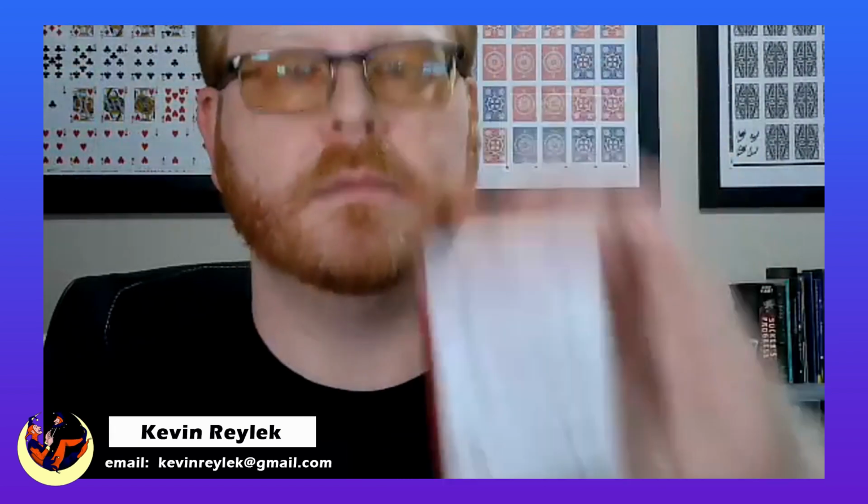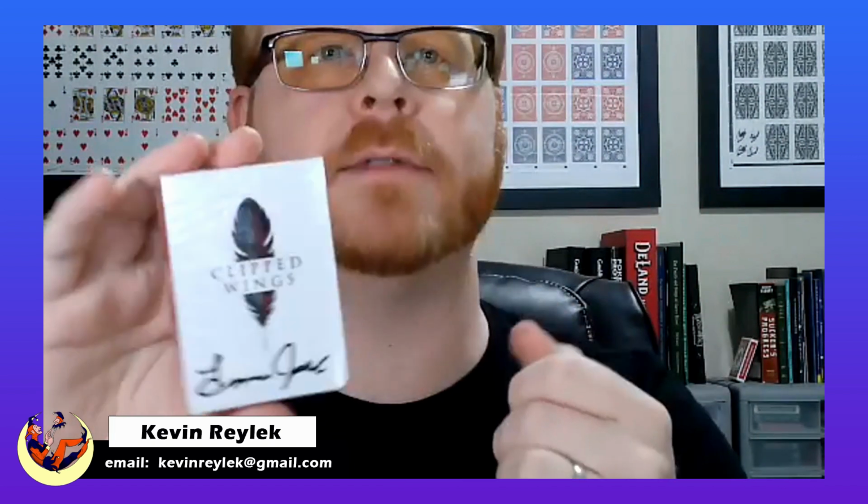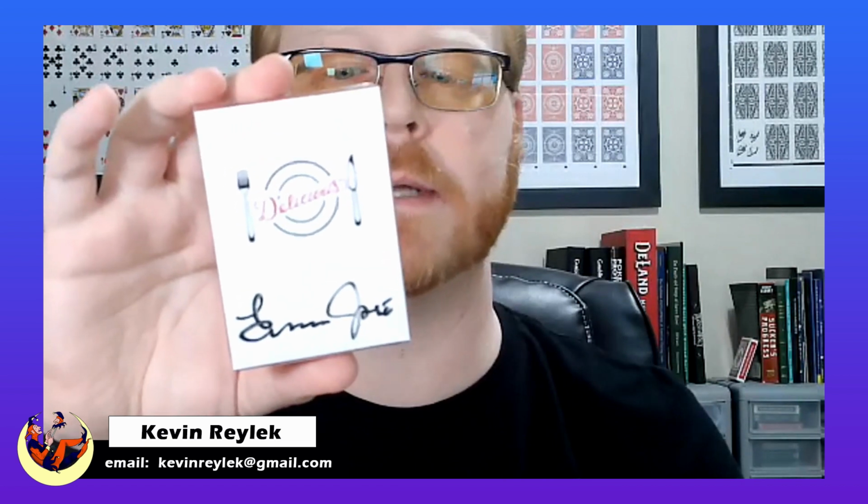And then I have 2 from Emmanuel Jose. These are still sealed and in cellophane. So I love his work. Emmanuel's a great genius. This one unfortunately arrived to me a little bit dinged. I have a couple of little dings on the bottom corners. I know for some people that matters more than others. And this isn't a printed signature. His very first Curator deck had a faux signature printed on the tuck. These are actual signatures, and they're signed on top of the cellophane. So we have an autographed Clipped Wings with those slight corner dings, and then we have an autographed Delicious, and this one is in perfect shape. This one's not dinged up.